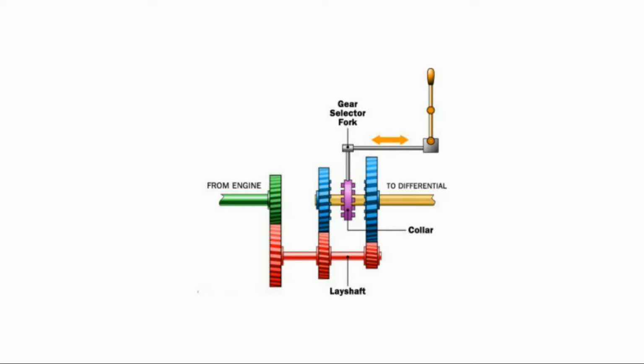The purpose of the collar is to connect one of the two blue gears to the yellow drive shaft. The collar is connected through the splines directly to the yellow shaft and spins with the yellow shaft. However, the collar can slide left or right along the yellow shaft to engage either of the blue gears. Teeth on the collar, called dog teeth, fit into holes on the sides of the blue gears to engage them.